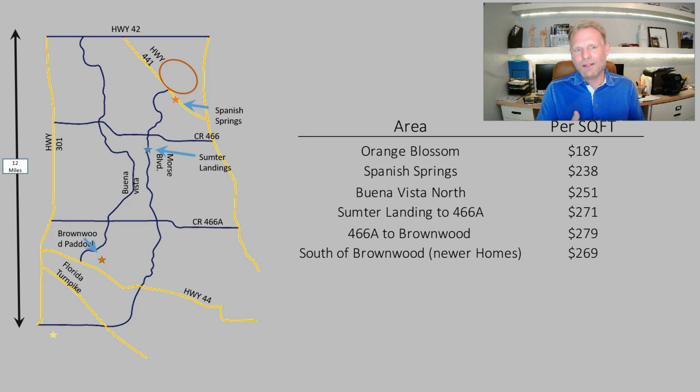In my opinion, some of the most beautiful land in the villages is actually in this community. They've got probably the nicest pool in the villages. It's very hilly, with beautiful golf course views. Very highly sought after, mainly for price point, but also it's just a really nice place to live. It's across Highway 44, real close to Spanish Springs. There's a little bridge right here that gets you from there to here. So Orange Blossom, if you have a lower end of the budget, is a very nice place to live.